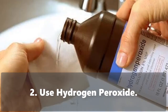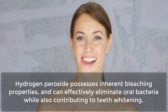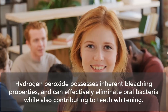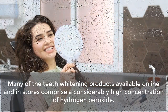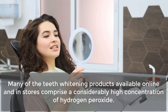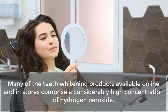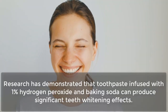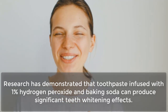2. Use hydrogen peroxide. Hydrogen peroxide possesses inherent bleaching properties, and can effectively eliminate oral bacteria while also contributing to teeth whitening. Many of the teeth whitening products available online and in stores comprise a considerably high concentration of hydrogen peroxide. Research has demonstrated that toothpaste infused with 1% hydrogen peroxide and baking soda can produce significant teeth whitening effects.